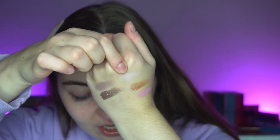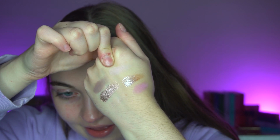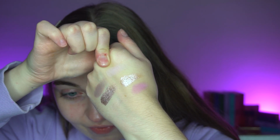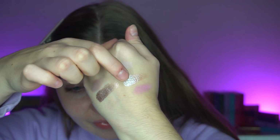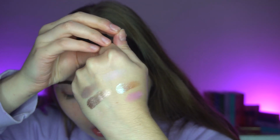Then we have the shade Cherished, which is very, very pale. It's like a pastel pinky shade. Very, very light. You can barely see it on my skin tone. Then we have this shade here, which is called Blissful. And oh my gosh.